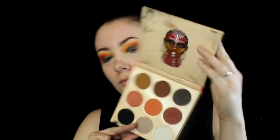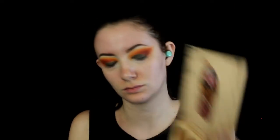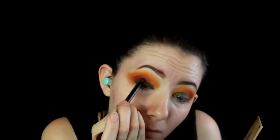Then using the Warrior 2 palette again, I'm going to be using the medium brown shade and putting this over where I put the eyeliner. This helps the color stand out more and be more rich.